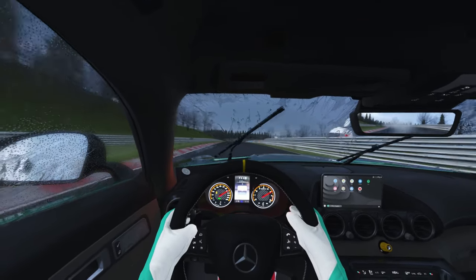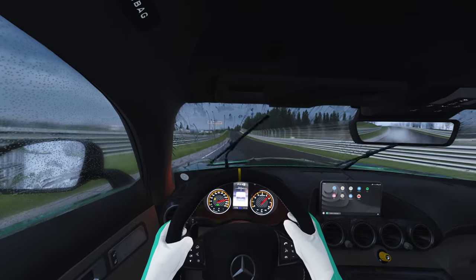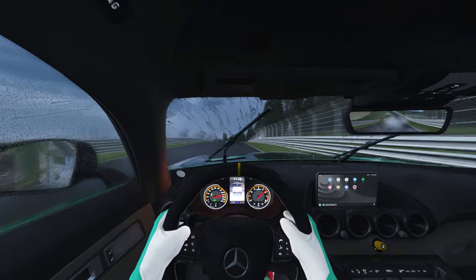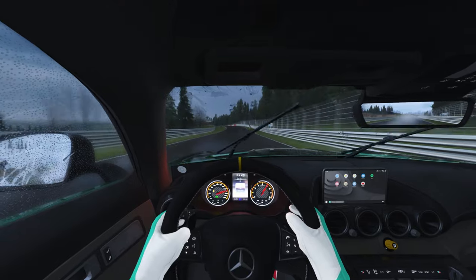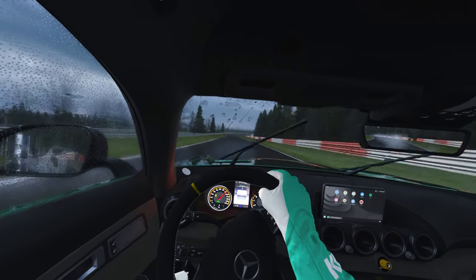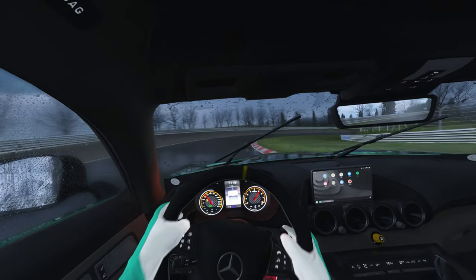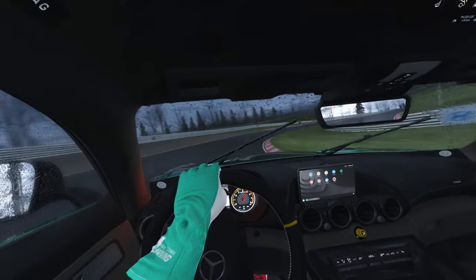But let's address the elephant in the room, the price. In Europe, you're looking at a range between 165,410 euros and 210,046 euros. It's not exactly pocket change, but when you're behind the wheel of this machine, you'll understand where every penny went.